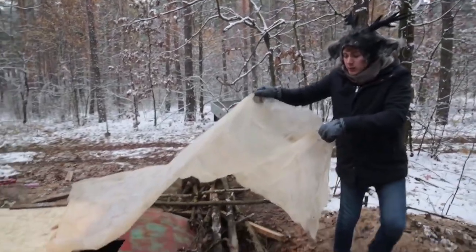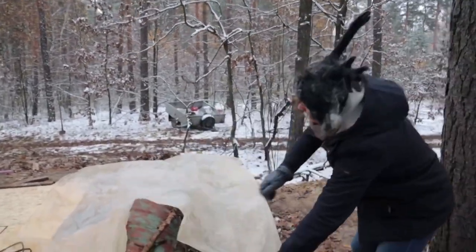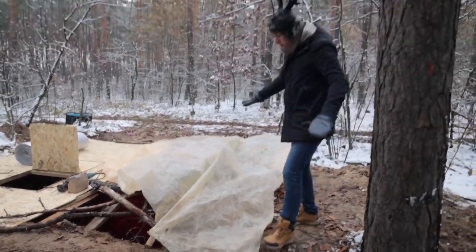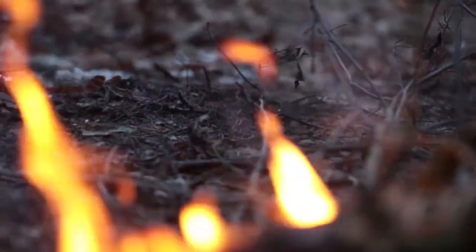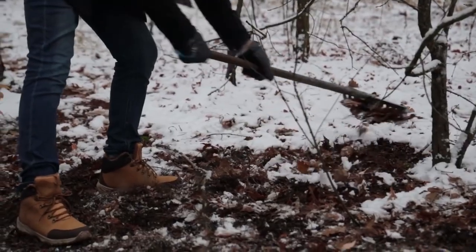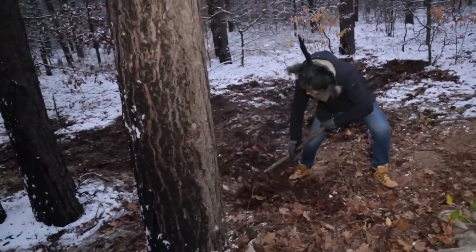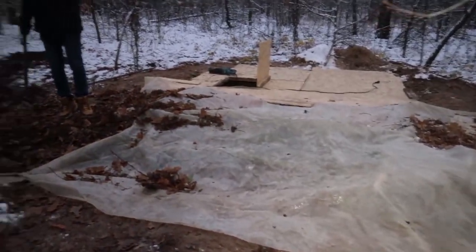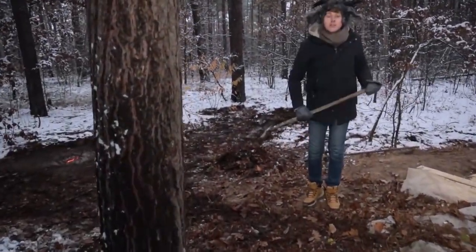This is necessary for greater tightness since our sauna will heat up everything, and to make sure that the heat doesn't escape through the cracks, we'll cover it up all very tightly. The most important thing in the forest dugout is to disguise it. So now we are doing this with the help of leaves, various sticks and branches.